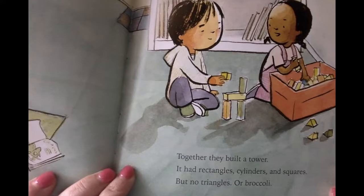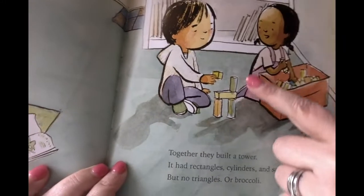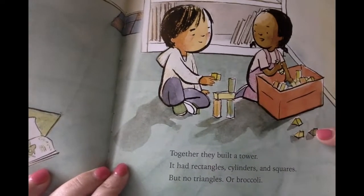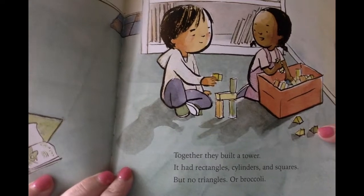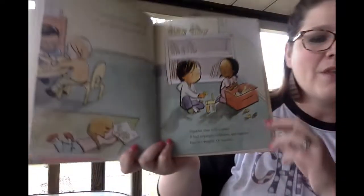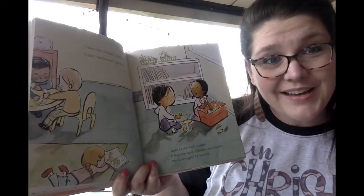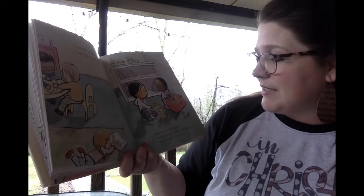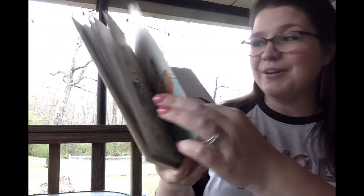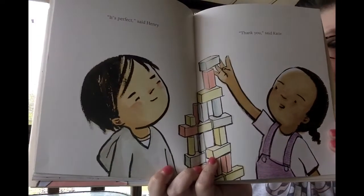Can you find a rectangle? What about a cylinder? A cylinder has a circle on the top. See? There's a cylinder and our rectangle. And where's a square? I think Henry has a square in his hand. But look, what's over here? The triangles? Whenever you're friends with somebody, do you have to like exactly the same things? No, you can be friends with people that are different. They're working together and building a tower. It's perfect, said Henry. Thank you, said Katie.